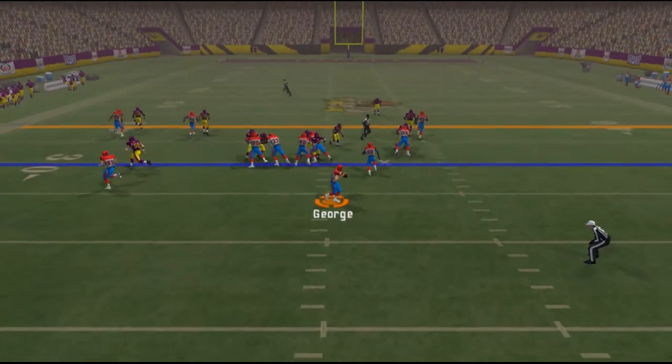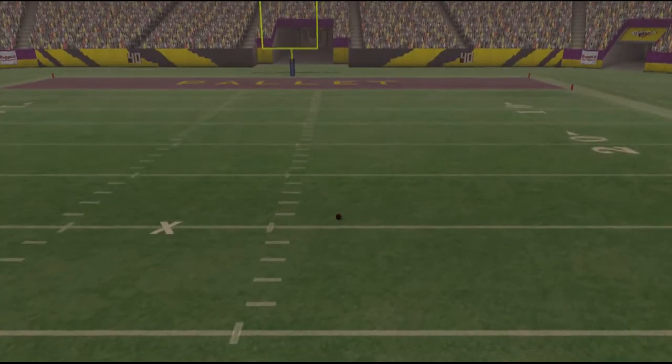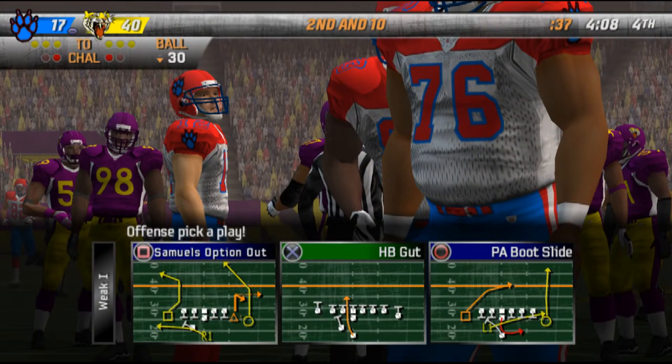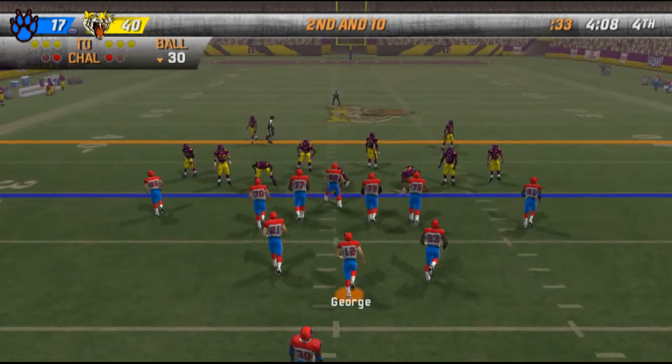He tucks it away. They'll go with a play fake. Throwing. This pass is incomplete. And not one of his better throws, missing long. The intended receiver on the play. Second and 10. Ball on the 30-yard line.